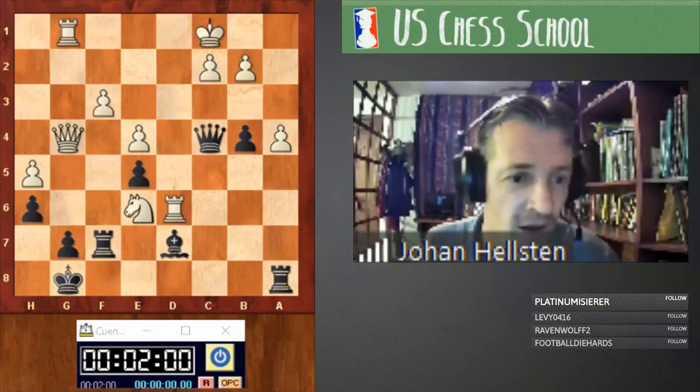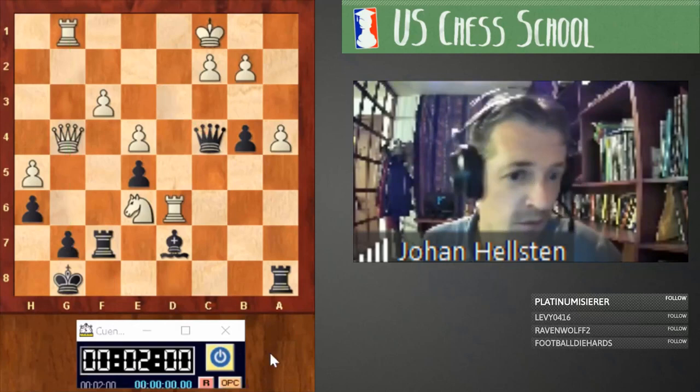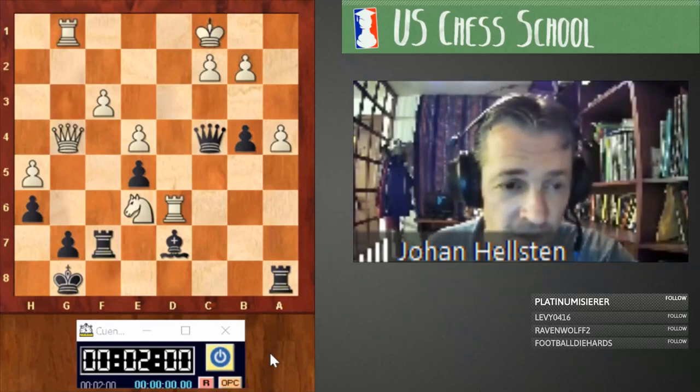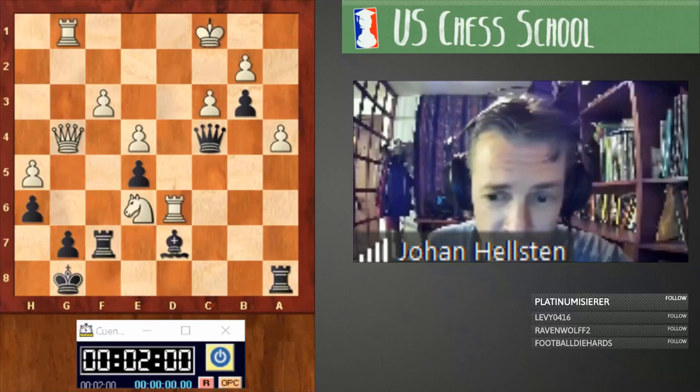White, the sacrifice is always in the air, but there are some differences now because one difference is that you can give checks on f1 once the rook leaves the first rank. But also another difference is that simply you have more attacking chances. So your next move is rather obvious, isn't it? Like b3 or rook c3? Of course, you will just play b3. Now I'm forced to play c3 and you can bring one more piece to the attack. This is not so difficult.